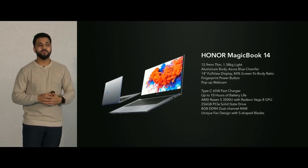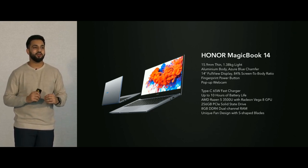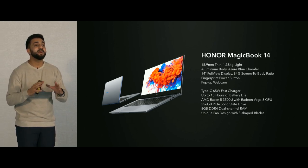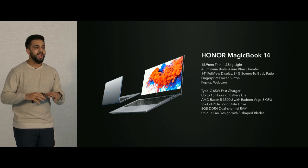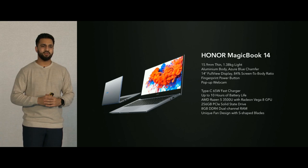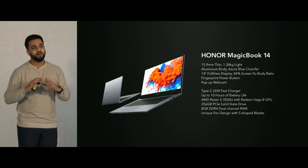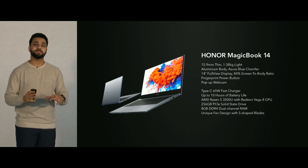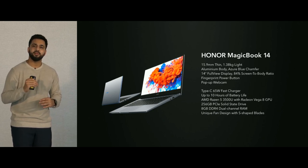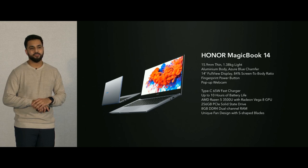So that's the Honor MagicBook 14. There's loads of specs in there that we're absolutely proud of and a tremendous amount of innovation that we've introduced in this product. It's perfect for on-the-go creators, and it's also got the 84% screen-to-body ratio with 180-degree flexible hinge. It's got Windows 10 pre-installed, and of course, all the privacy and security you would need and expect from your laptop. It all sounds great, but what if you actually wanted to go one size bigger with the display itself?